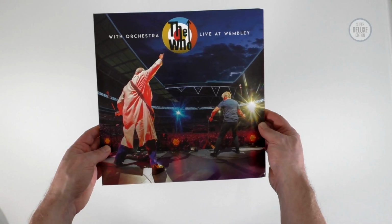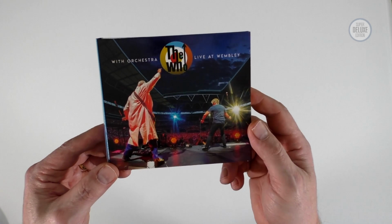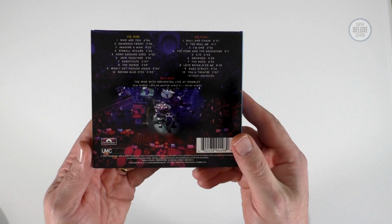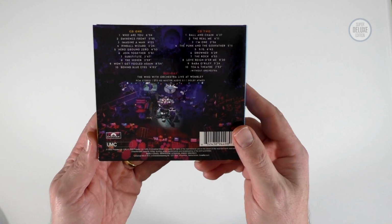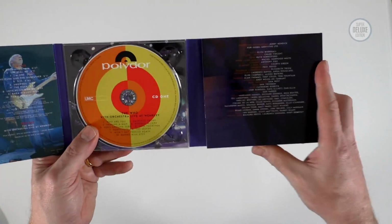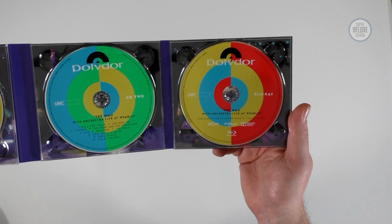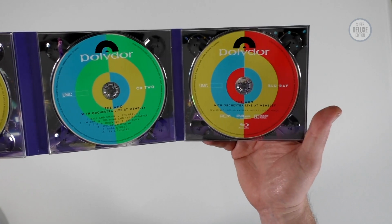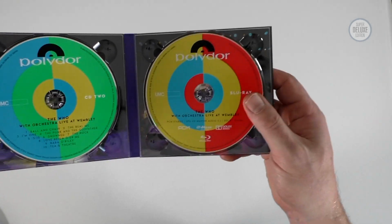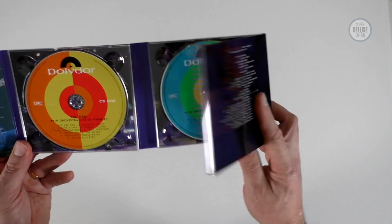So that's the vinyl version of the Who with Orchestra live at Wembley, and there is this CD version as well. This is a 3-disc set, same tracks as the vinyl. So what have we got here? 20 tracks. But the difference with this one is you get the stereo version across 2 CDs, and then there's a Blu-ray which has a Dolby Atmos mix and a 5.1 mix and a high-res stereo mix. Even though this is a Blu-ray, the Dolby Atmos mix doesn't include any visuals, so it's audio only, Blu-ray audio, but still quite a nice package.